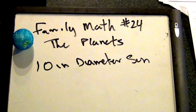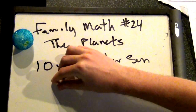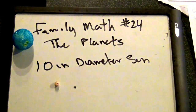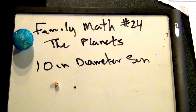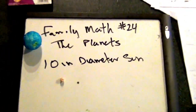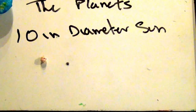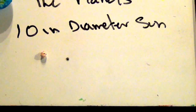How much smaller than 2 inches? Yeah, how much smaller? Here, I brought a Lego head and a lentil. If we're using our 10-inch diameter ball for the sun, like we are in our real pretend system in our house, which one of these do you think would be the right thing to represent the Earth? A Lego head or a lentil? Lego head. What do you think? Lentil. A lentil is right.